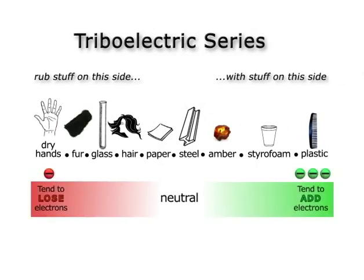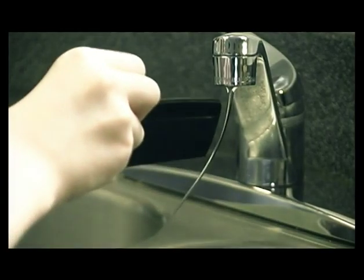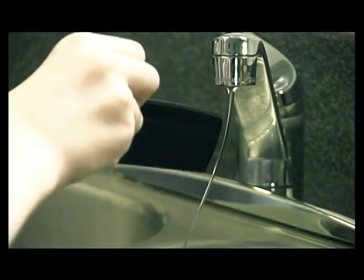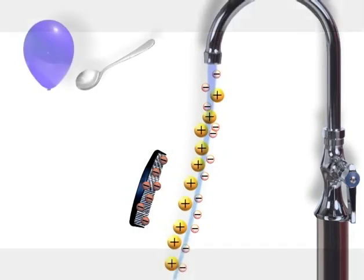Hair picks up a positive charge, and plastic picks up a negative charge. Tribo, incidentally, is Greek for rubbing. Triboelectric, rubbing electricity. A trickle of water has free-flowing atoms, and if you place the negatively charged comb next to it, the positive particles in the water will be lightly attracted to the negative comb, bending the trickle slightly. A spoon or balloon rubbed against your clothes also works, especially if your clothes are made of nylon or acrylic.